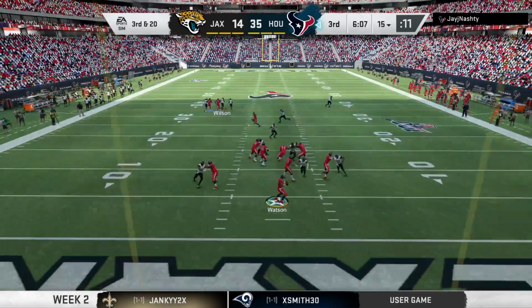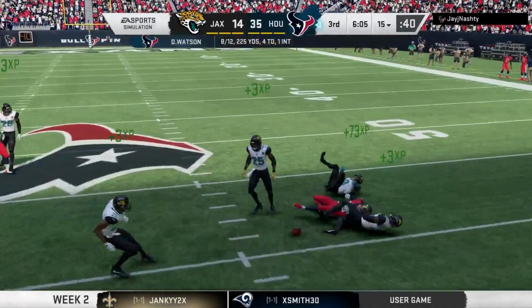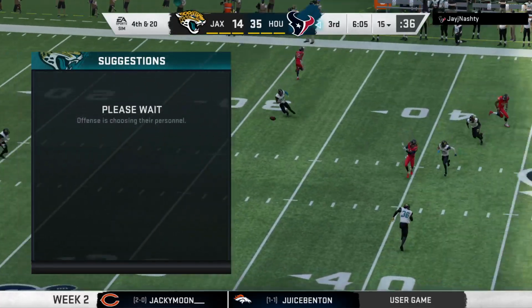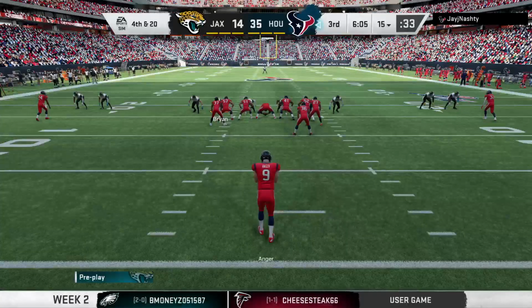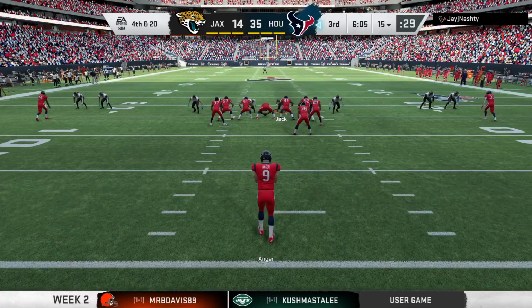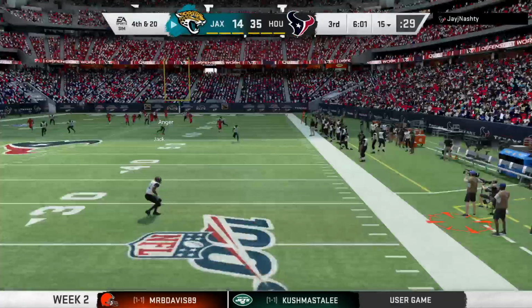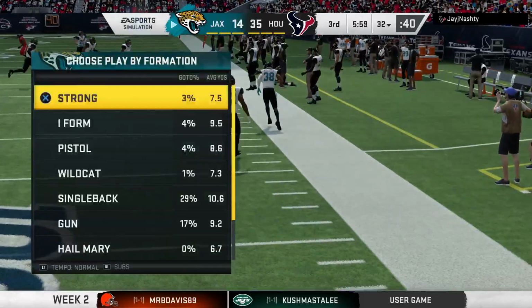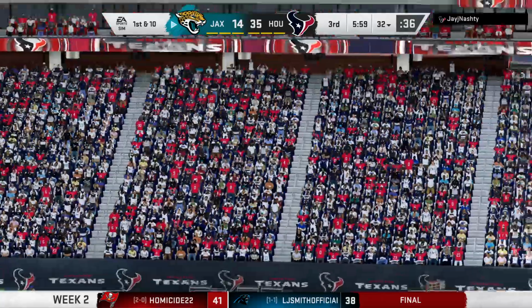3rd and long. It's Watson, and unable to connect. Incomplete. Now give them credit. They took their shot, but it's going to bring up 4th down. Well, it's easy to see when we review this that the ball needs to come out quicker, because if you don't throw it right on the break, you bring a crowd of people into the equation. And that's why it got knocked away there. This is away, and a very good kick angled for the sidelines. The Jaguars take over 1st and 10 at their own 32-yard line.